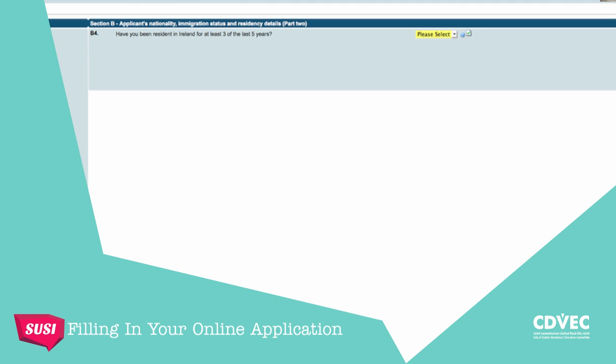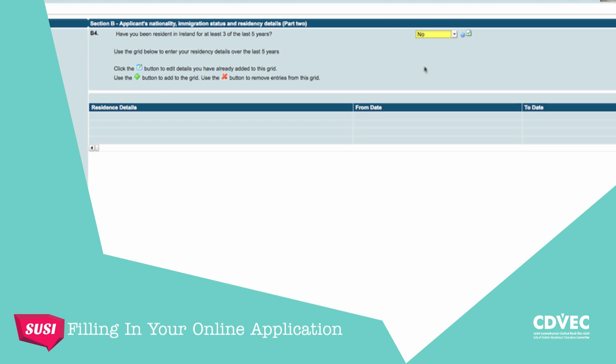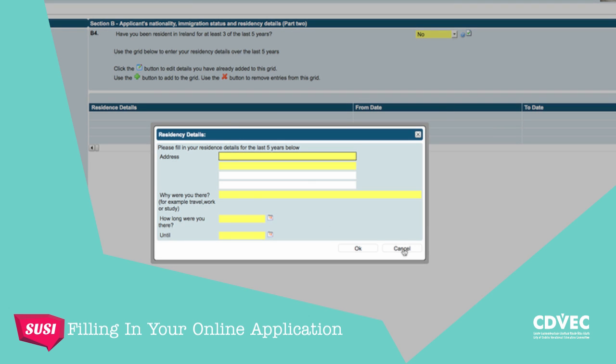Now this next part is important. To be eligible for a student grant, you must be legally resident in Ireland for at least 3 of the last 5 years. If you have been, just click yes. If you haven't lived in Ireland for 3 of the last 5 years, just give details. You may still be eligible for a grant for tuition fees only.